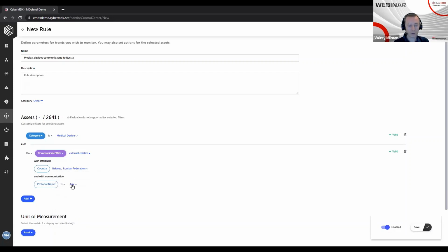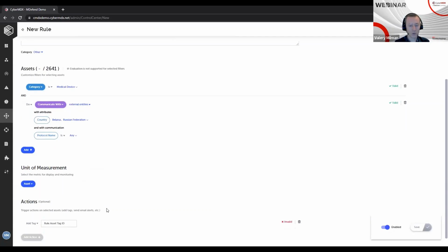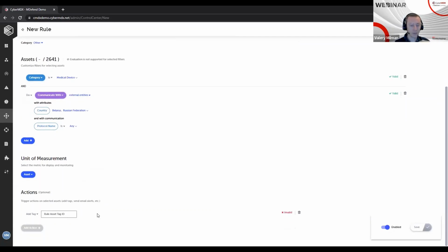And let's say any protocol. I can choose specific ones, but let's say I want to know about any medical device that will communicate with Russia or Belarus. What do I want to do with it? So we can do different things. We can add a tag, and the tag can actually trigger an action within Forescout, within the rest of the modules and capabilities that we have. So for example, isolating this device from external communication, making sure that it will not have any internet access and limiting its internal access, but still allowing this medical device to actually function.